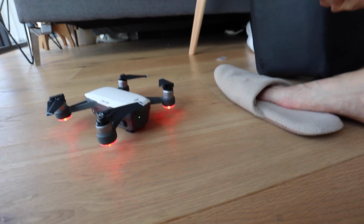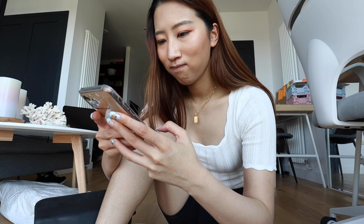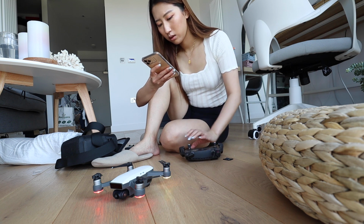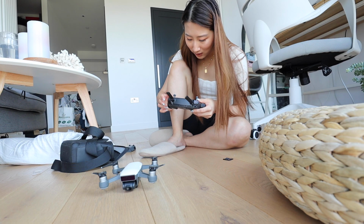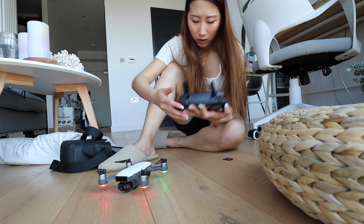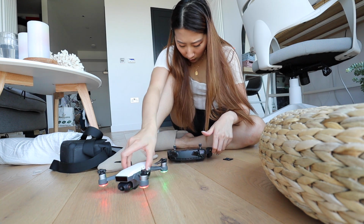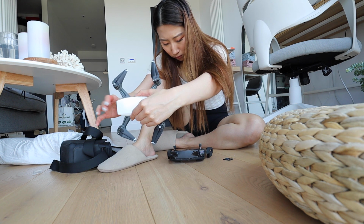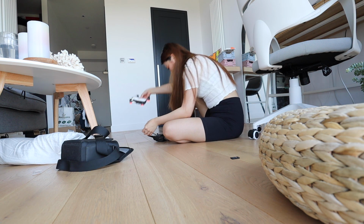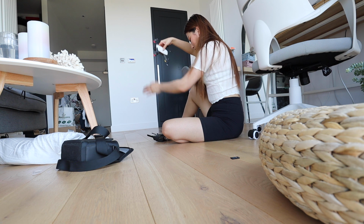Okay, the instructions are not very clear. You have to press once and then... Okay. What? It's powering on. What is the password for this? Airlink is disconnected. Oh, this is hard. At least 1 meter off the ground. Okay, let's try again.